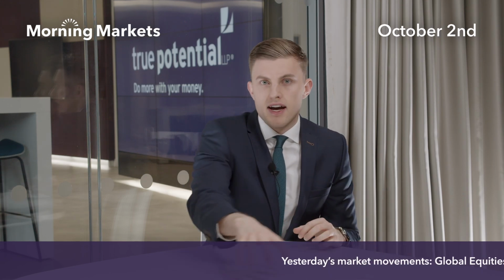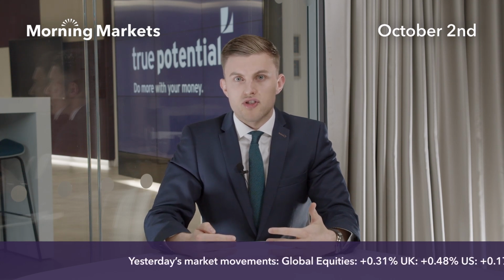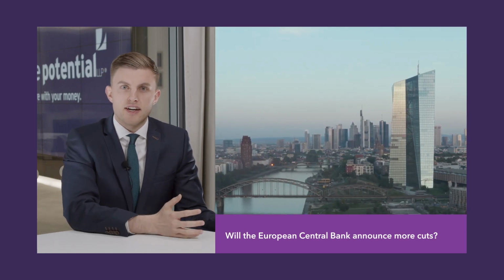Now, what we think is significant about that is it's the first of the major central banks out of Europe, UK and the US to see inflation fall below their target, which is about 2%. So this will be positive for the ECB and give them more confidence that they can cut rates, knowing that the inflation battle has been won within Europe.